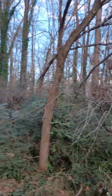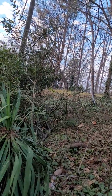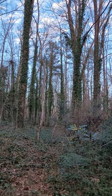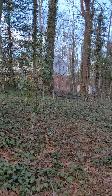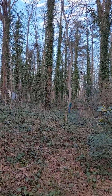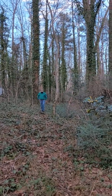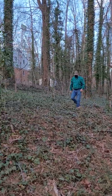We have noise from the railroad track. That's not bad. I can live with that. You get used to it. I like it. This would be nice. Wooded lot. There'd be plenty of space for a yard on this lot. It'd be much better than the other one, I think.